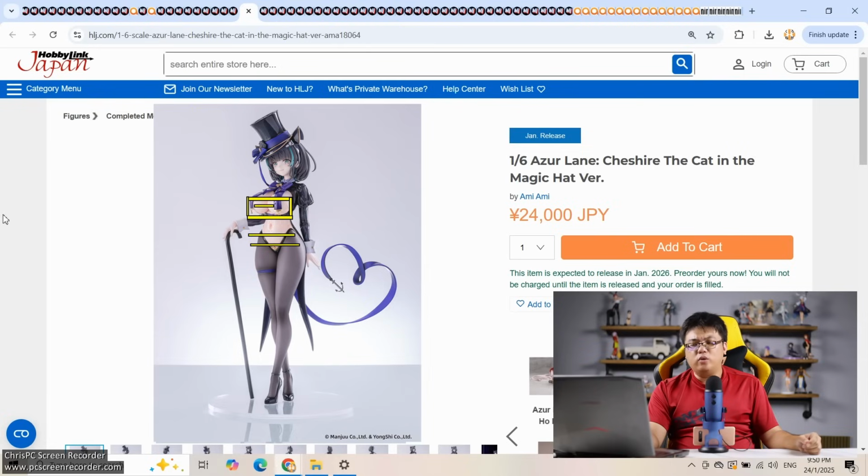So would you get this one or wait for the Good Smile version? I would say wait for the Good Smile version. Yeah. Ami's scale figures, they were okay, but they were also extremely inconsistent, right? They have decent releases in the past, but I'm not sure if you guys know what happened to their Ryza figure. Yeah, Ami's Ryza figure, I think, was released sometime last year. That was a huge disaster. So bad that they had to recall it.